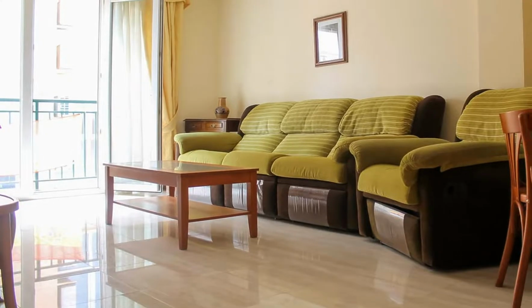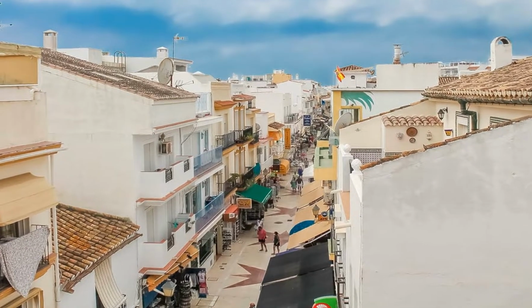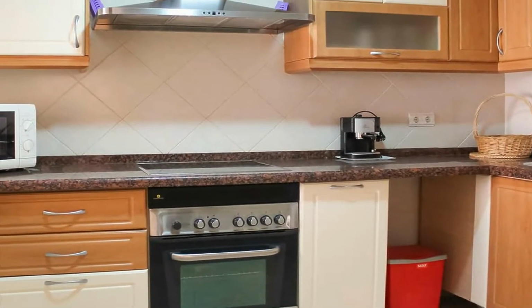Level minus 1, there is an ample basement with storage space and a separated room for the large water deposit. Level 0, business premises with a toilet, as well as the house access from the street.